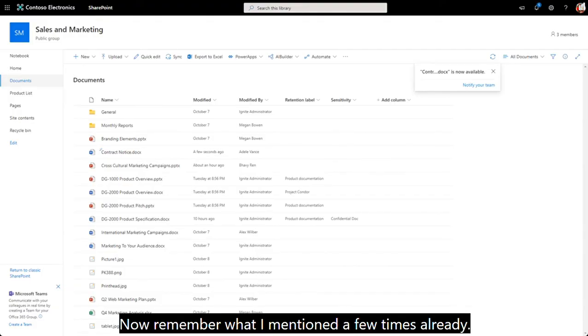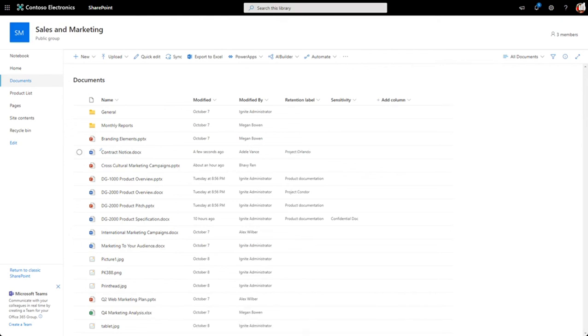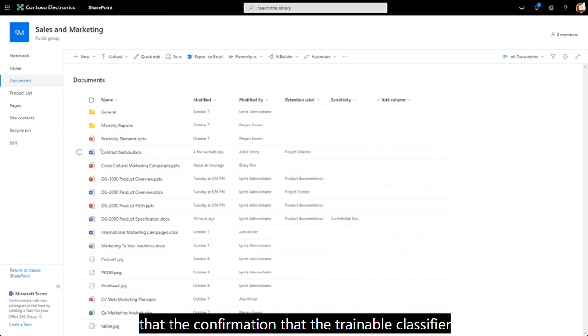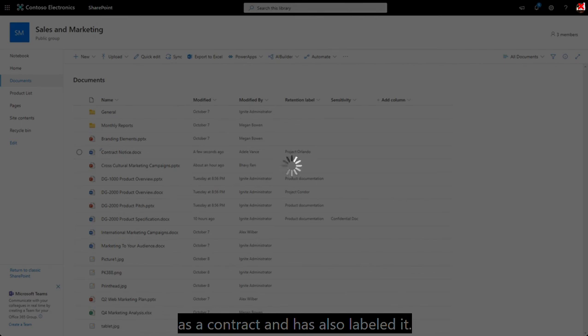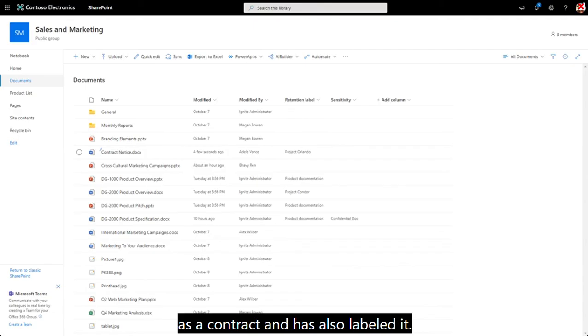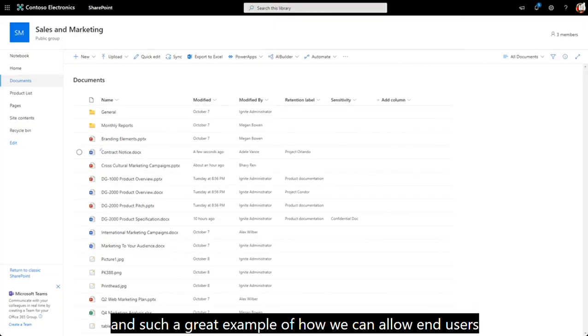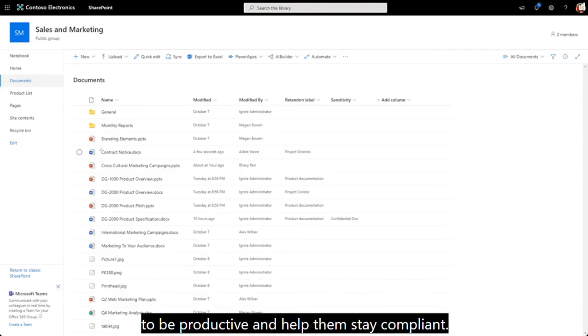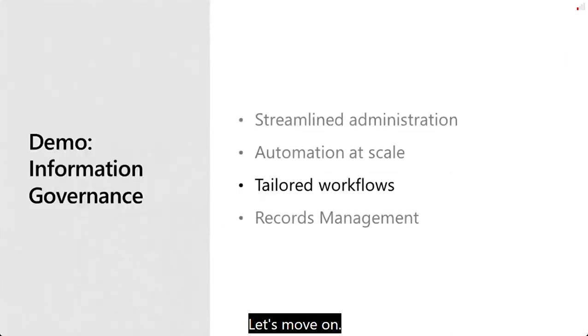Now remember what I've mentioned a few times already, we need to make things easy for users to do the right thing. So let me get rid of that upload notification. And now we can see the confirmation that the trainable classifier has just run against the site and validated all the content. It's correctly identified the contract notice document as a contract and has also labelled it. This automation is so powerful and such a great example of how we can allow end users to be productive and helps them stay compliant. Let's move on.